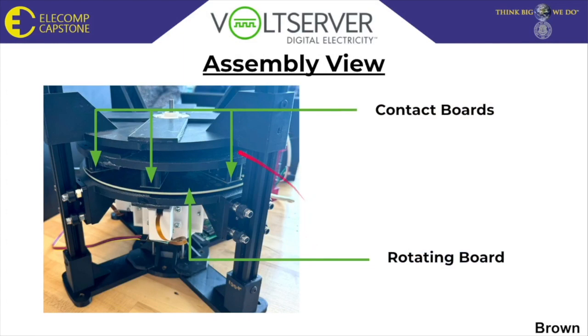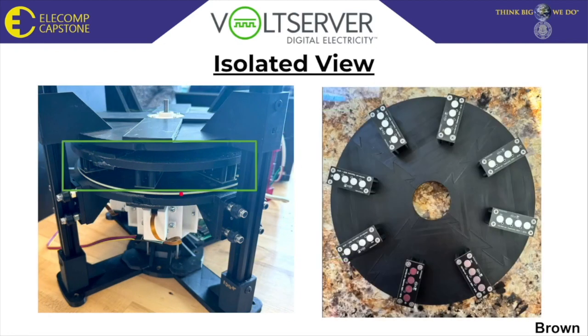So the assembly view, this is the whole system, and we have this plate on top, which were those fixed contact boards. So within each one of these little stilts here, there's one of those boards. This is only one angle, so you can see 3, but in total there's 8 of them, and they sit above the main board, which is sitting below. So then to kind of isolate that top part, you can see radially we have 8 of them spread out evenly, and again, that's just hovering above that main board that we previously saw.